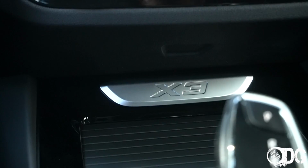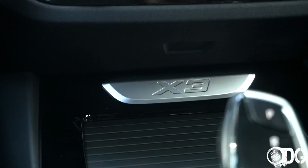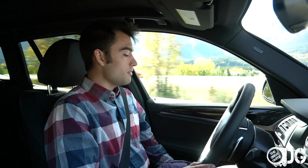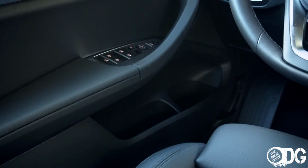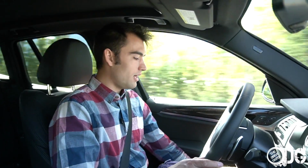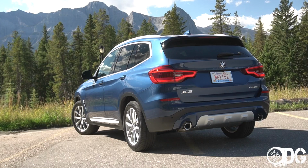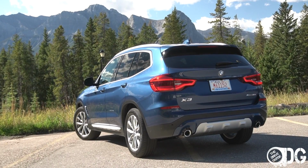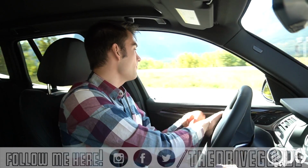And then we have a little plaque for X3 in case you ever forgot what car you were driving. And then finally, the only other gripe, the bottom of the door cards are scratchy plastics. They're huge and I can easily fit my ginormous water bottle in them. And if I'm honest with myself, it's hard to come into these premium compact cars that don't have hard plastics here at the bottom. It's just become the norm, where I thought a few years ago that wasn't the case.